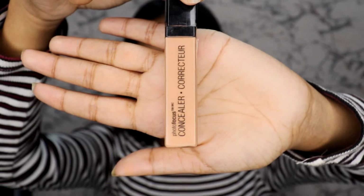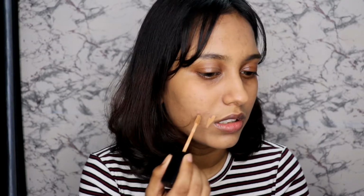I'm just going into my Wet n Wild Photo Focus concealer. It's in the shade Medium Deep Tan. I'm just gonna place it where I need it, so around here. I just put a very thin layer of foundation because taking off makeup is hard work, and I'm not up for it right now. After that, I'm just going to blend it out, not everything technically, just the areas that I don't think need a lot of coverage. So around here and here, my chin.